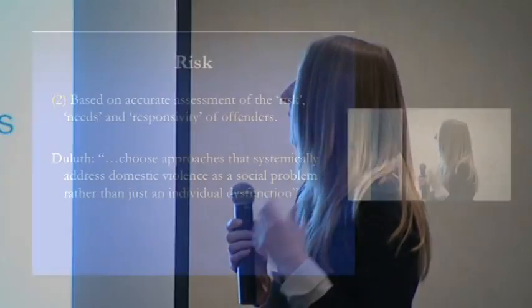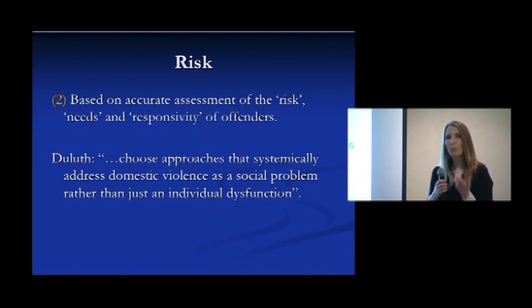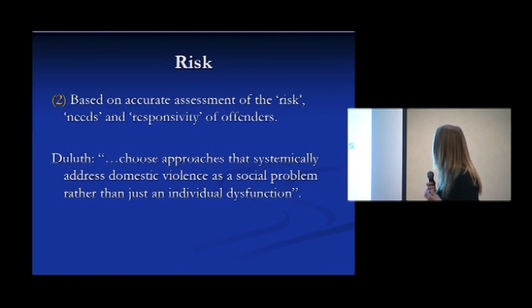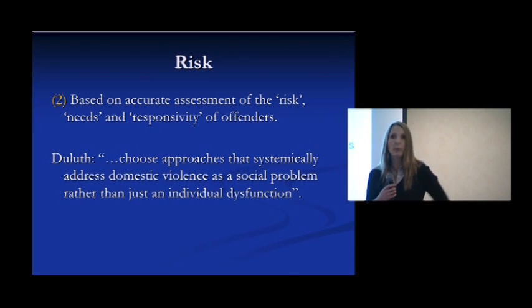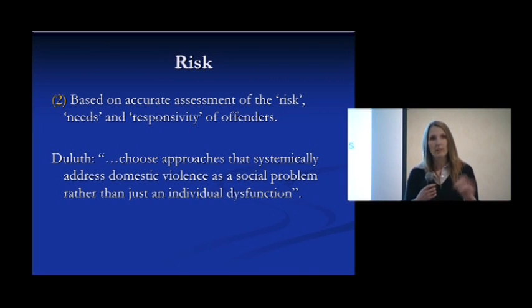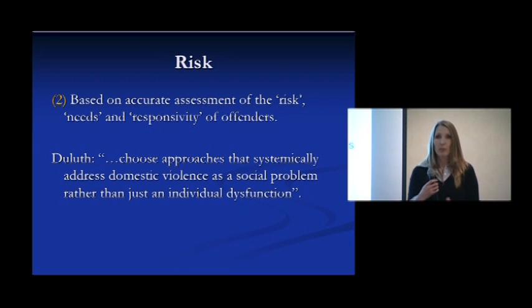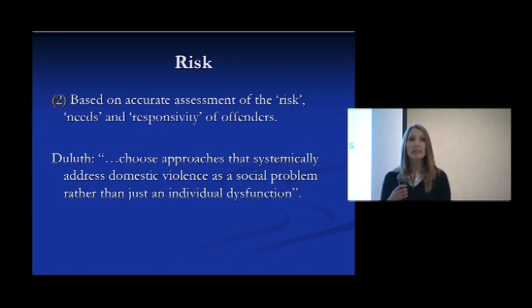Risk. For the programme to work, the What Works literature tells us, it has to be based on an accurate assessment of the risk, need and responsivity of offenders. Duluth choose an approach that systematically addresses domestic violence as a social problem rather than just an individual dysfunction. So you're not going to do a risk assessment because you already know what the risk is. It's patriarchy. So not only is it an inaccurate risk assessment, there isn't a risk assessment because you already know, through gazing at your crystal ball.